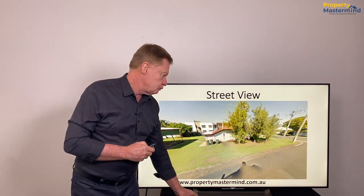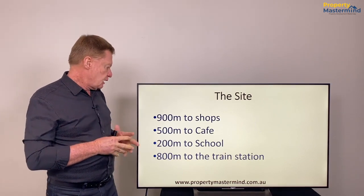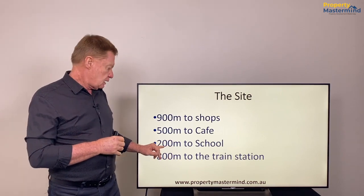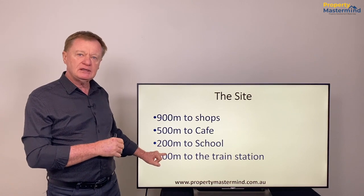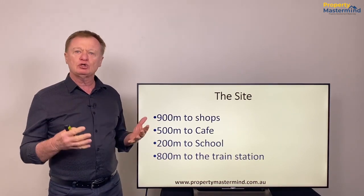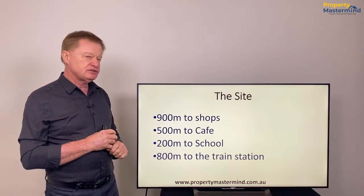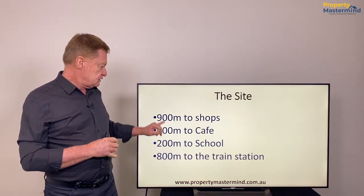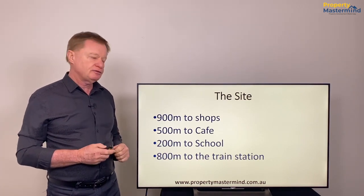Let's have a look at the site itself, characteristic-wise. Okay, location: 900 metres to shops, 500 metres to cafe, 200 metres to school. That could be a good thing. And 800 metres to the train station. To me, that is the most important asset. 800 metres is fine, that's a walk. I think anything up to maybe a kilometre is a pretty easy walk. And so within 800 metres of transport. Transport's very important, and so I like that. These other things, yep, they're okay, but 800 metres to the train station, that is a positive thing.